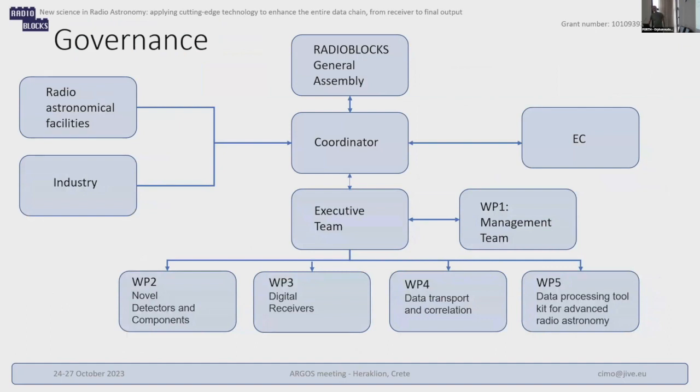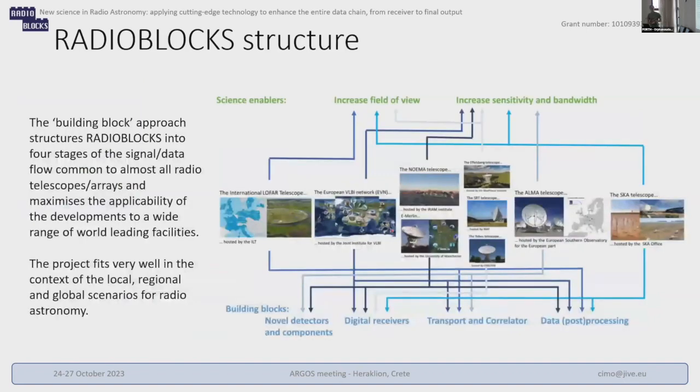The governance of the project: you have the radioastronomical facilities and industries that feed into the coordinator, who is also in contact with the EC. We have the General Assembly, which is the board of directors that talks with the coordinator. Then we have a smaller executive team, which comprises the work package leaders. We have a management team and the work packages. It's very straightforward. A bit more complicated is how these things communicate with each other, but that's probably the strength of the project, because all these work packages are not independent, but follow the data chain of the radioastronomical observations.